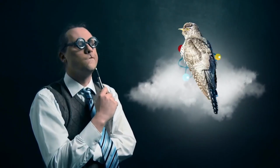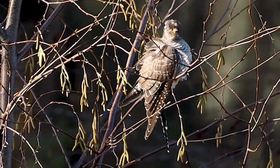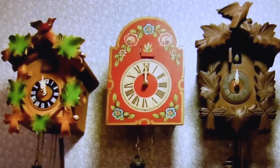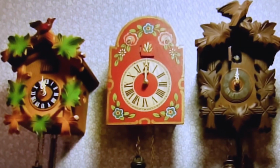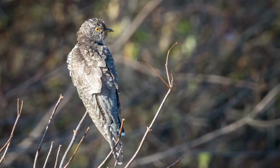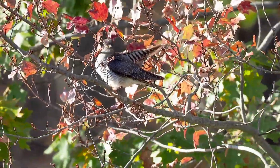Most experts agree that it got caught in a tailwind and just lost its way. However it got here, it is extremely rare to see a common cuckoo in this area. The bird from which we get the sound and name of the cuckoo clock has only been documented in the entire continental U.S. 2 other times. Once in California in 2012 and the other in Martha's Vineyard in 1981.